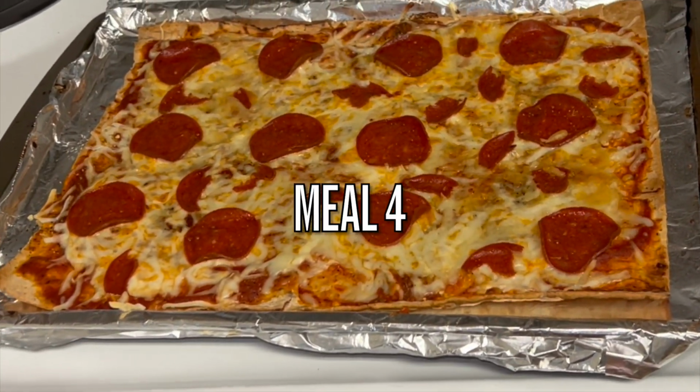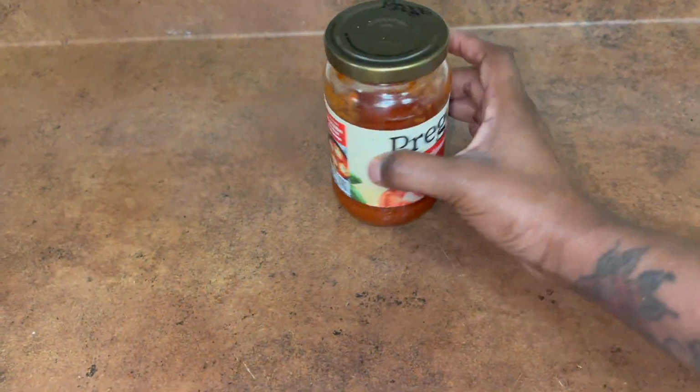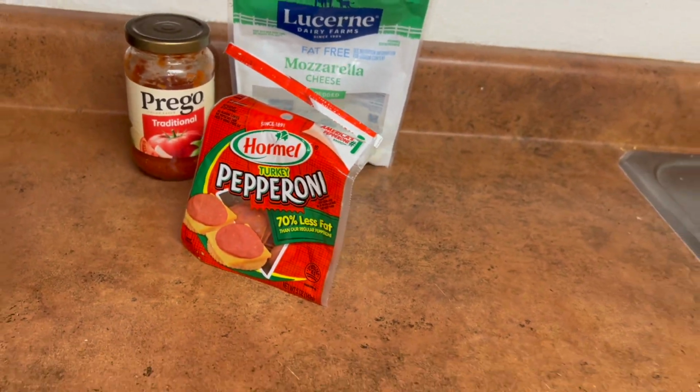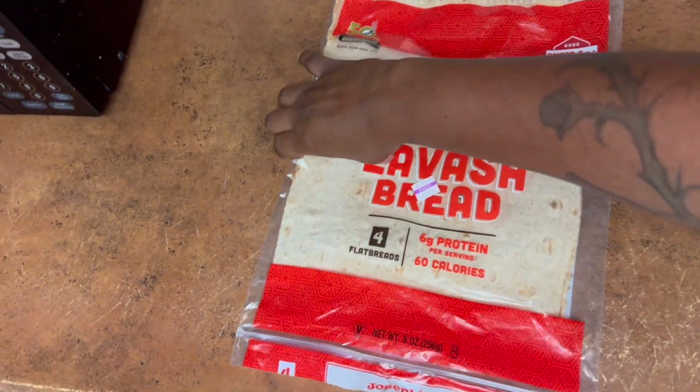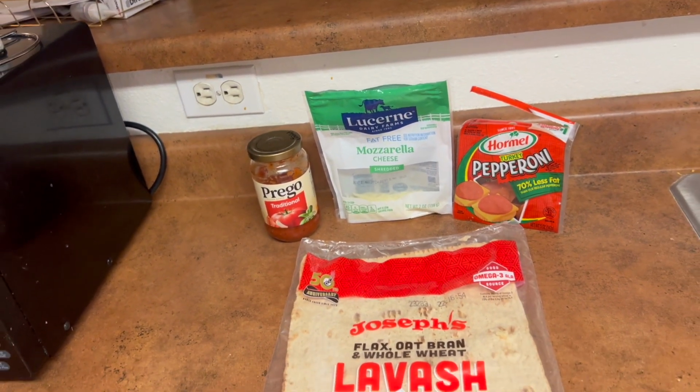And for our 4th meal, we're going to be making this low-carb pizza. Now, this is one of my favorites. So, the ingredients is some Prego sauce, some fat-free mozzarella, some turkey pepperoni, and lavash bread. Super simple. Let's get it.